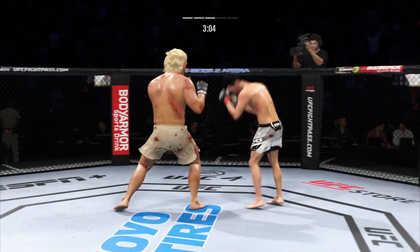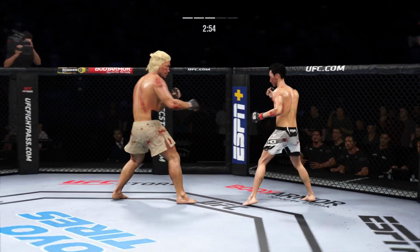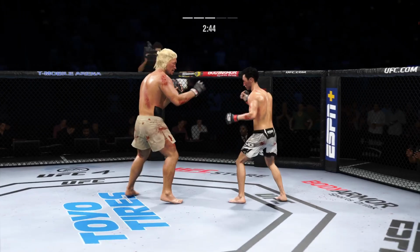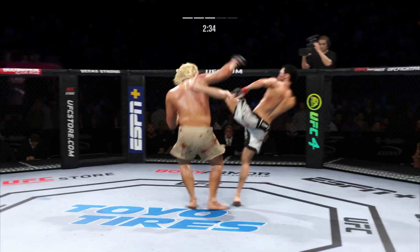All right, he'll engage in a single collar tie, and they separate. Well, this is exactly the sense of urgency you're looking for. Try to take the judges out of it. He is lighting them up now. He's throwing every part of himself into these big leg kicks. Punch is blocked. Flush right hand is true.